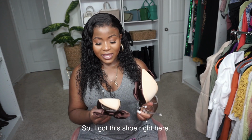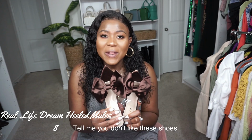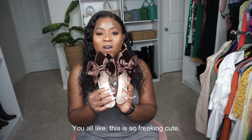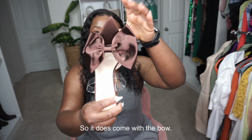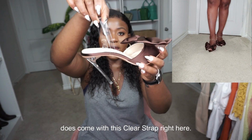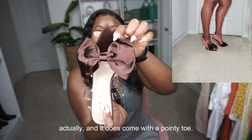So I got this shoe right here. Tell me you don't like this shoe, because this shoe is so freaking cute. So it does come with a bow, as you guys can see. It is brown, and it does come with this clear strap right here and a clear heel. Really cute, comfortable on the feet actually. And it does come with a pointy toe also.